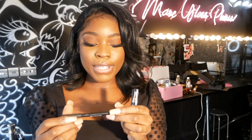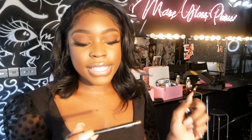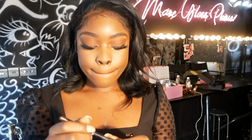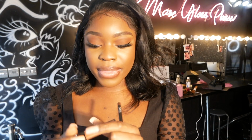And to line my lips, I'm gonna go for NARS lip liner. I normally use Chestnut, but I discovered this a few weeks ago and I've been obsessed with it ever since. This is their Precision lip liner, in the color Spunk. Line in a tiny bit. And then I'm just gonna try this for the first time, Forever Chill, the Crushed Oil Infused Gloss.